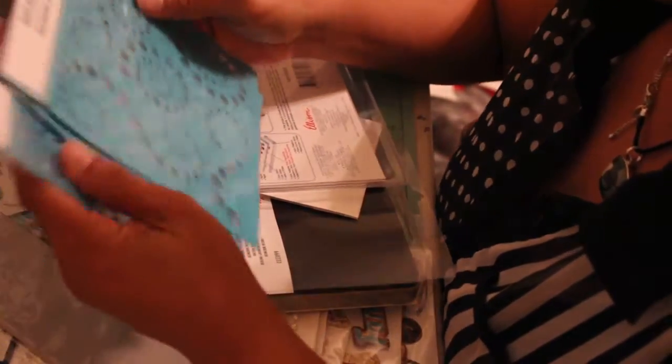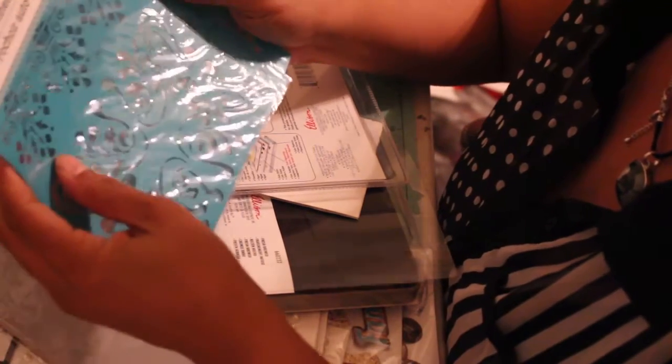Also found these self-adhesive stencils at the Dollar Tree. I hadn't seen these before. So these are a couple different ones. I got like three different designs. You probably won't be able to see them too well. That's one. Two. And three. So that's the first time my Dollar Tree had those.